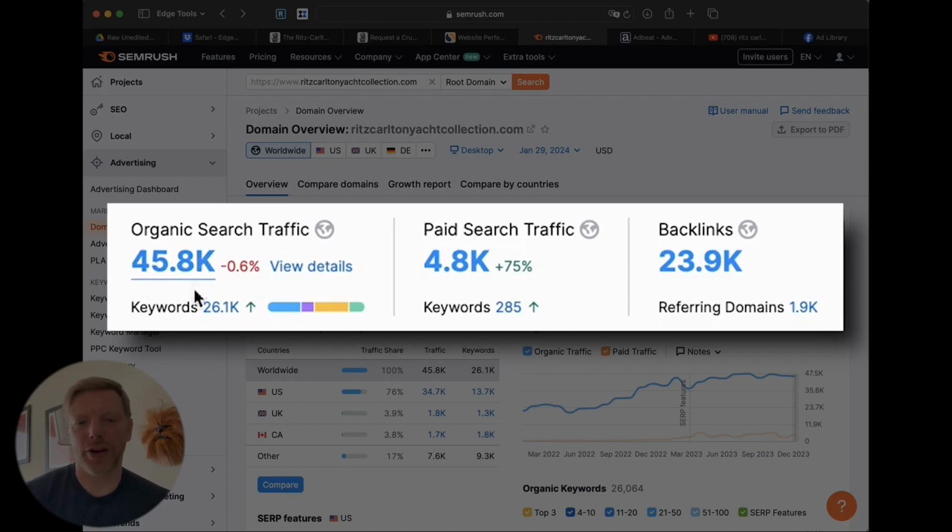Okay, so let's take a look in SEMrush and see what is going on with their search, because they are getting a lot of traffic from search. So we see their organic search traffic here, almost 46K, paid search traffic, almost 5K, almost 24K backlinks. Let's jump into organic and see what is going on there.